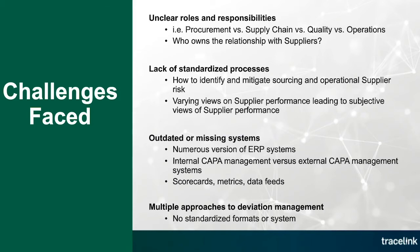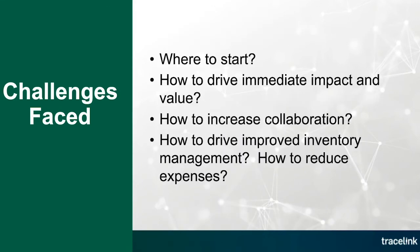So the next slide, if you look at just some of the questions that naturally come out of the challenges are, where do we start? If we're looking at putting in this truly risk-based program that's looking at deviations as well, where do you start? How do you drive that immediate impact and value? Where do you increase collaboration? And how about inventory management? Where do you drive the improvement? How do you get more cost conscious and reduce potential expenses?